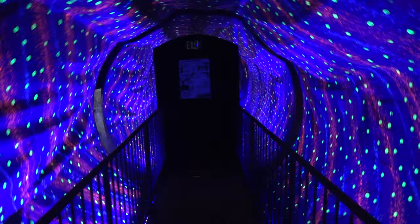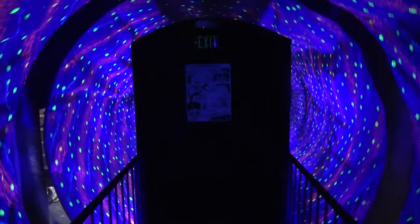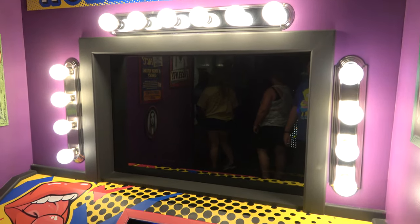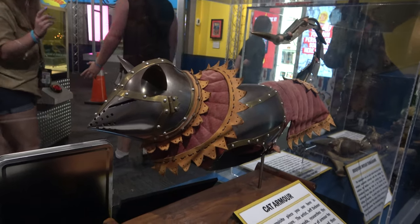Always love a spinning vortex tunnel. Very dizzy. This one, the floor moves, so it makes it even wilder. Have a giant Lite-Brite over here. And then you can play in the mirror to see if you can roll your tongue. I can't do it. I would say this is one of my favorite things I've seen in the museum. It's armor for a cat.